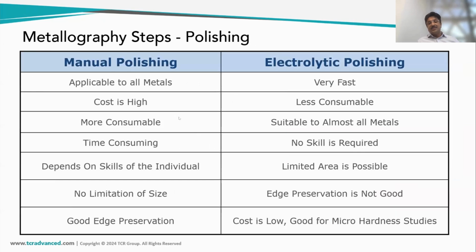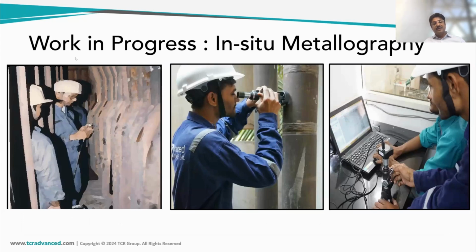And then there are different steps. One can do manual polishing, and another can do electrolytic polishing. TCR is using both. If the components are in higher number, electrolytic polishing is used, because in plants electrolytic polishing is normally avoided, since the chemicals used in a confined space can create problems. But oxalic acid etch electrolytic polishing, the etching is very safe. So manual polishing and other techniques have been identified to do this. This is the work in progress, where the gentleman is doing metallography on boiler tubes. He's doing it on reformer tubes.